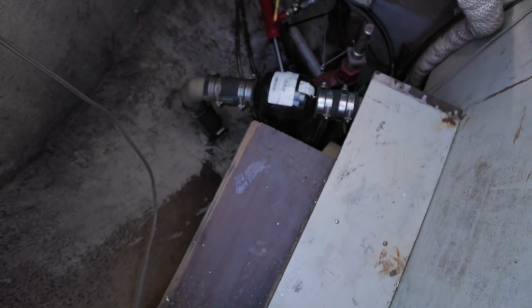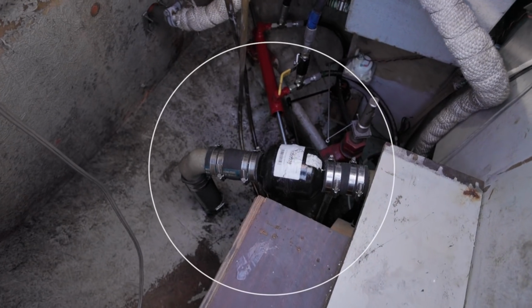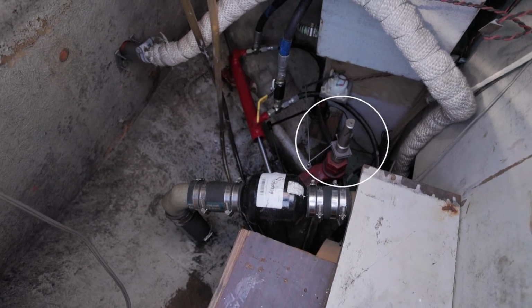Now on the other side, we've opened this locker, and look at the depth on it. Look at the size and the amount of storage down in there. You see the exhaust line going out? Yep, and the rudder shaft right there. That's pretty tidy, isn't it?